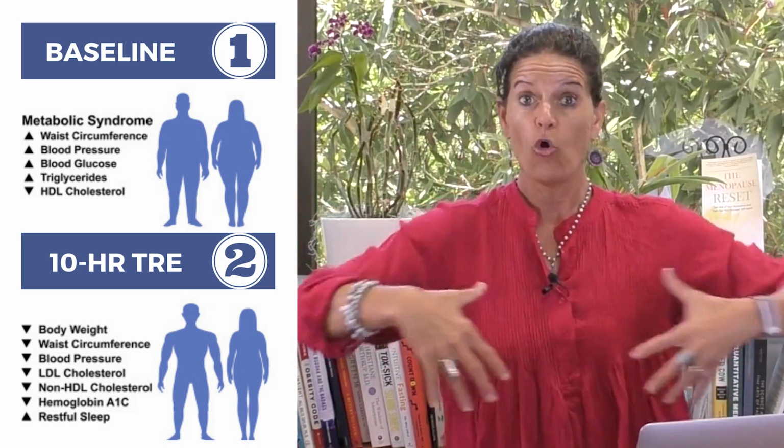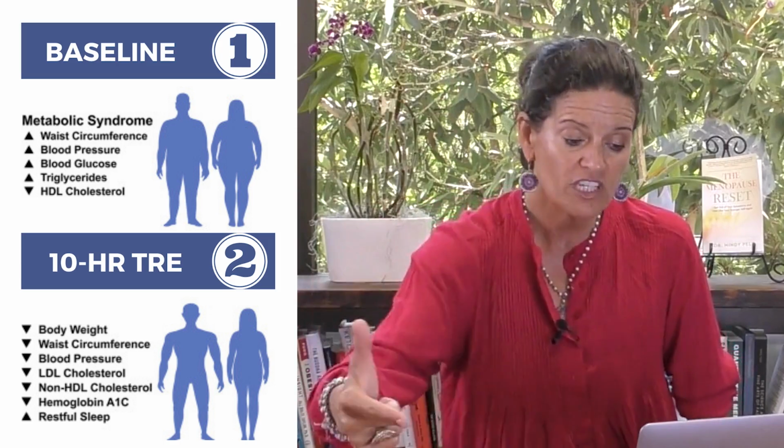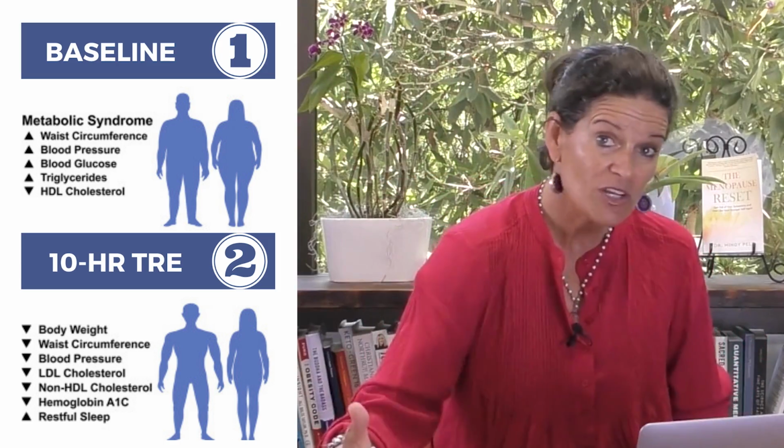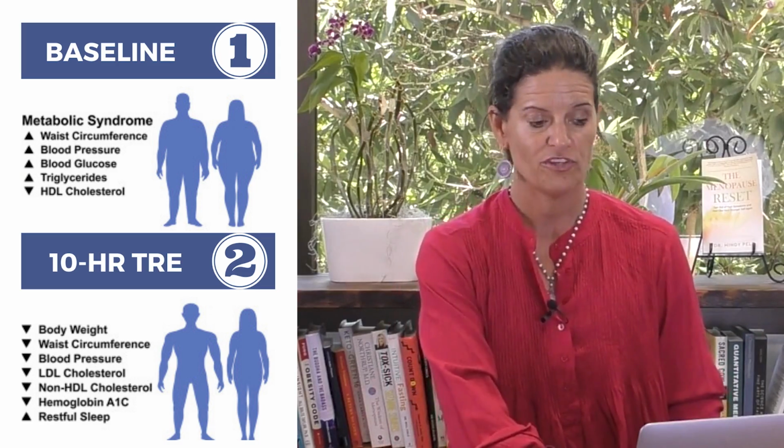They saw that their total body fat percentage went down, their blood pressure went down, their LDL cholesterol went down, their hemoglobin A1c went down, and their sleep improved. So we now know it's not what you eat, it's when you eat that really matters for metabolic markers. And this 10-hour eating window is really critical to be able to have a metabolic influence on your body.